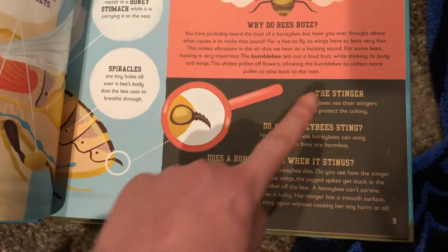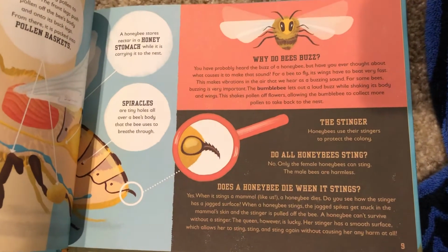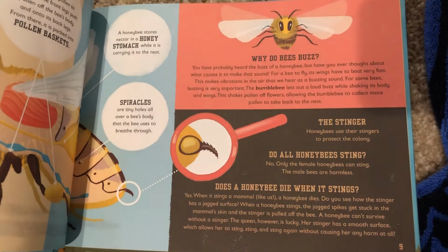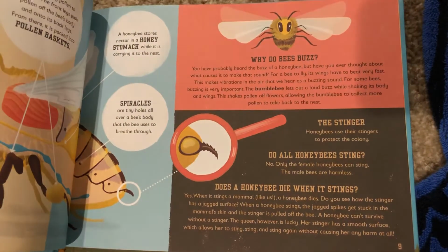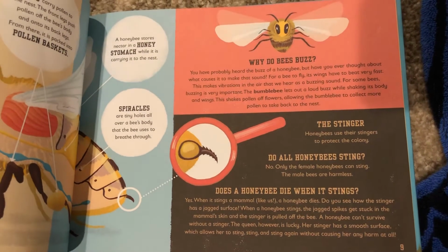The stinger. Honeybees use their stingers to protect the colony. Do all honeybees sting? No, only the female honeybees can sting. The male bees are harmless. I wonder what harmless means. What about you? What do you think?